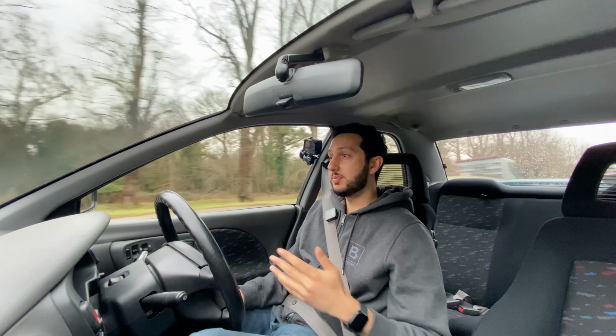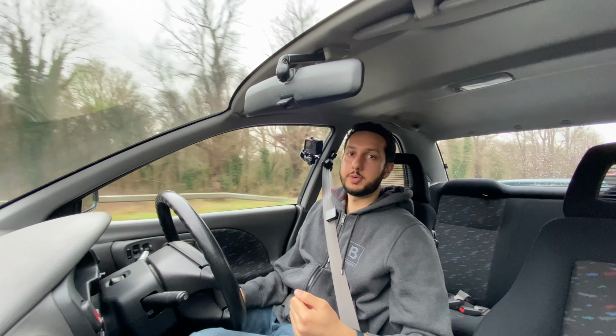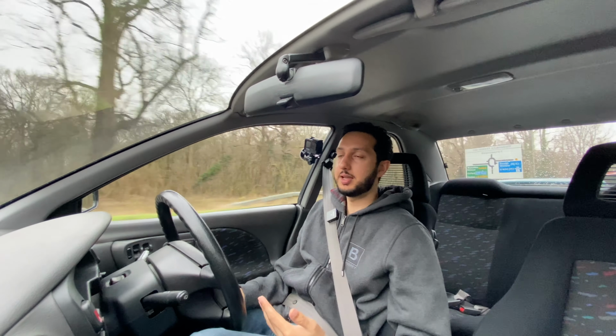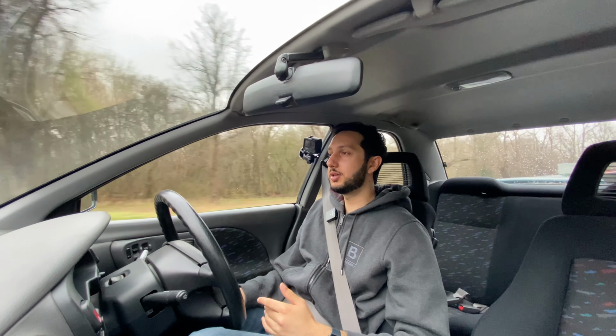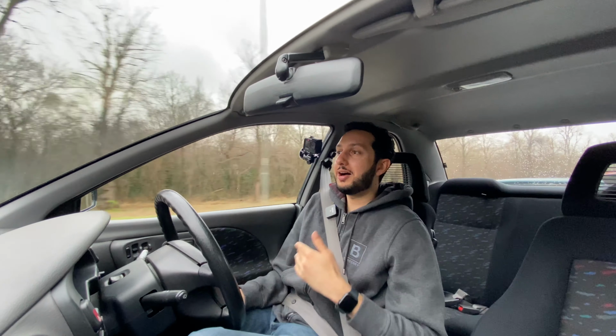Again, a lot of these cars I bought with intentions of selling, and they're just very, very nice cars, and you don't come across them often, especially when they've got fantastic service history, or they're quite a rare car, so I end up holding on to them. So what I'm gonna do with this car, I don't know yet.